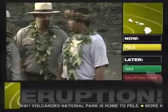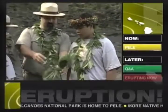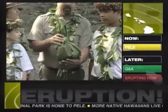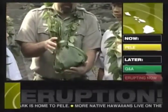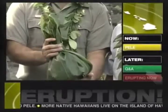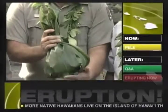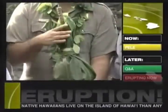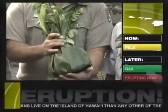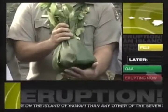Makana, tell us more about the offering of her hoku. This is similar to something you might see out at Halema'uma'u Crater. This is a pu'olo, and there's a lot of different things that might be wrapped inside of here. The important thing is that you're giving your best. A lot of folks will go and offer a song or a chant to Pele, but the important thing to remember is that you always give your best. JR?